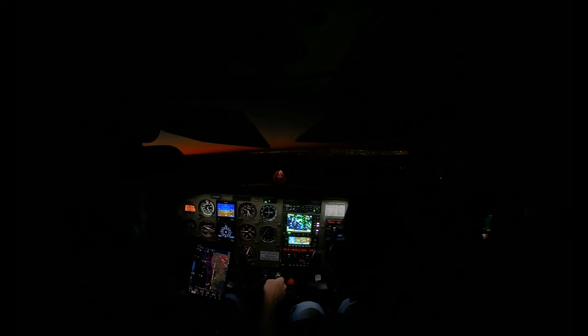Okay, Sierra Papa, I don't want to put you over the water. So you can fly heading 340. 340, VFR descent to 4,000 feet approved. 340 and descent to 4,000, 9 Sierra Papa.